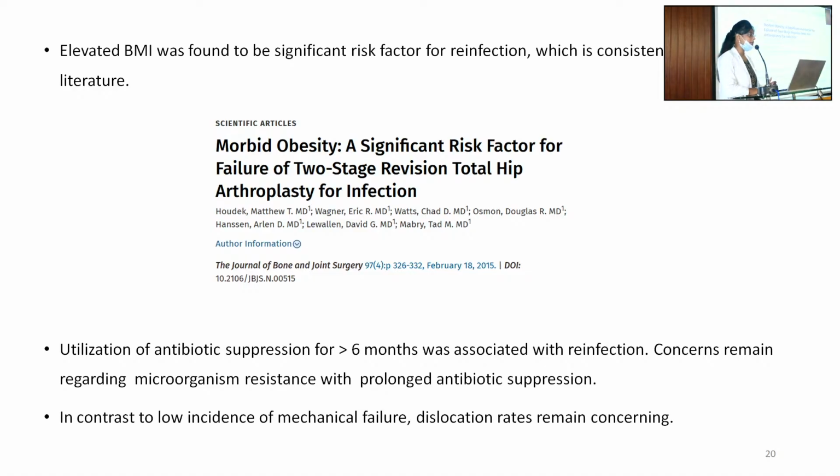Elevated BMI was also found to be a significant risk factor for reinfection, which is consistent with prior literature. Use of antibiotic suppression for more than 6 months was associated with reinfection, and concerns remain regarding microorganism resistance. In contrast to the low incidence of mechanical failure, dislocation rates remain high.